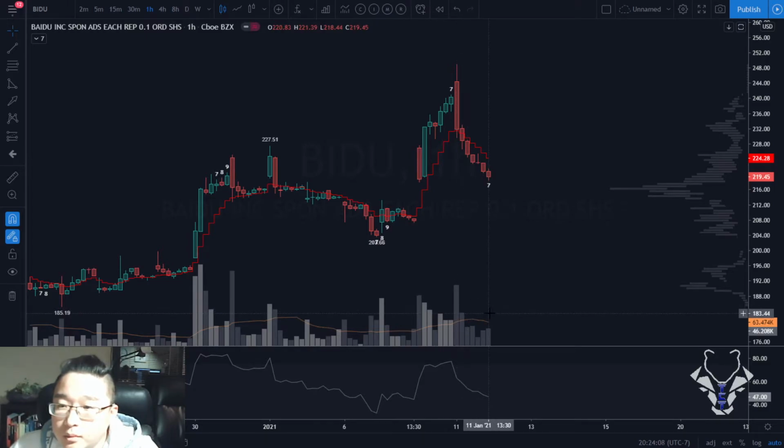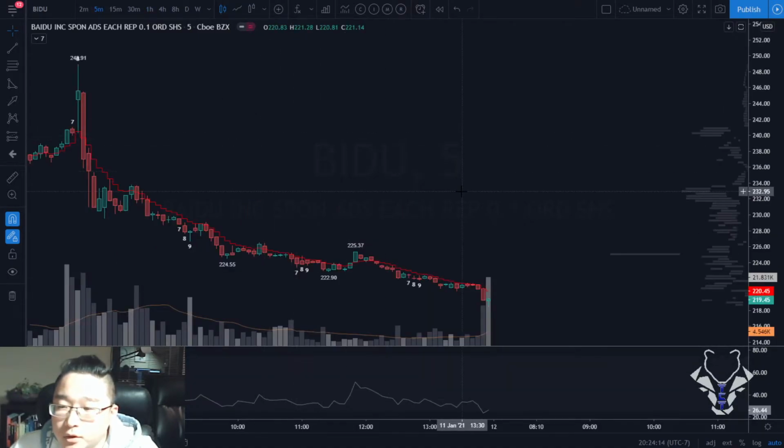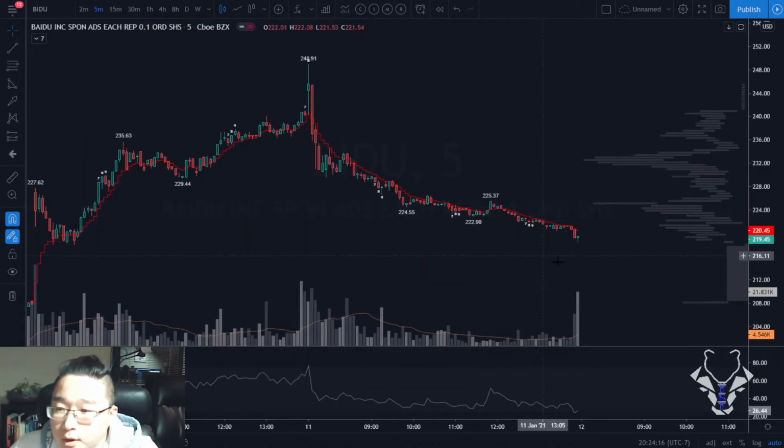Sustained bear volume, so that leads me to think we're likely oversold on the short time frame. A bounce has potentially started.